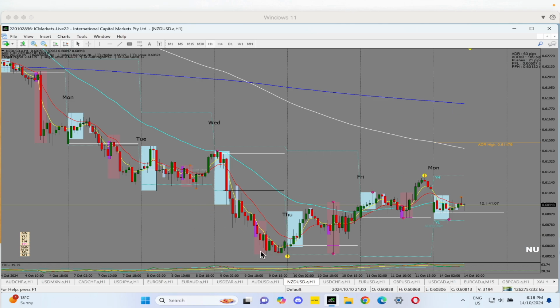As you can see, this market formed a low right here, and what it has done so far with this low is actually to mark the lower low. Remember what I taught you in the previous video, that being our lower low. That lower low has been respected. It was not broken, which is a very good thing.